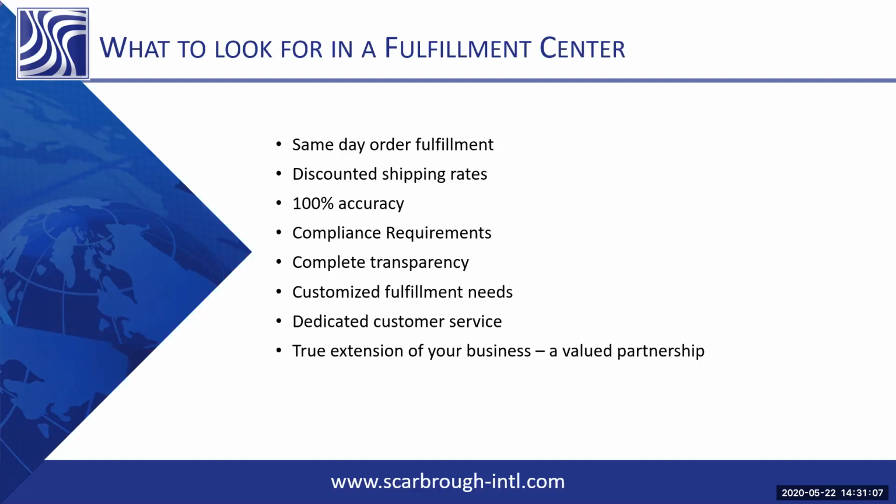The next point, dedicated customer service. So that's customer service not only to your order fulfillment, but customer service when it comes to the communication pieces, being an extension of your business, watching out for your business and your products and your customers, all of those things. And as the final point says, is a true extension of your business and a valued partnership, something where you both look to grow together and build together.